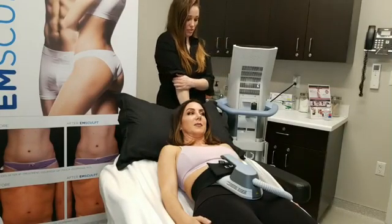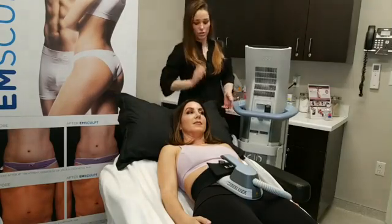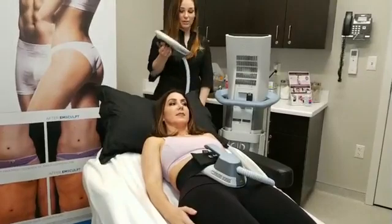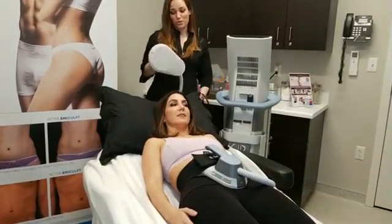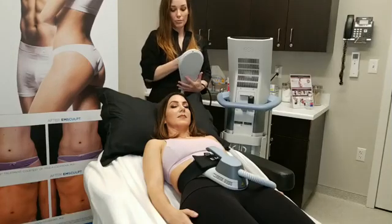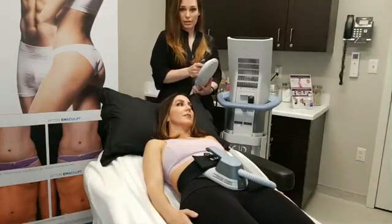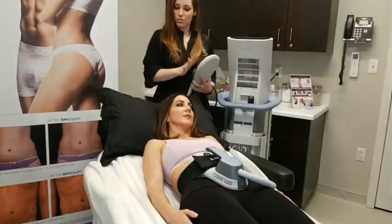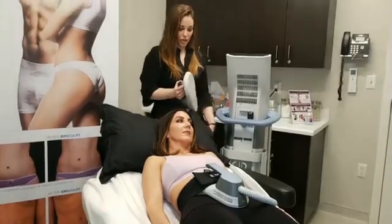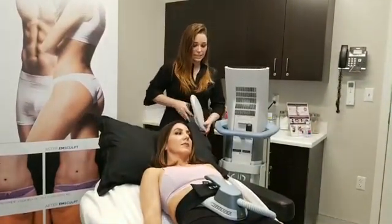So the cool thing about this treatment too is, yes, we've got one paddle on Jody's abdomen right now, but there is another paddle right here, and this is what we would use if we were doing the buttocks. We put them both on at the same time. For patients that want to do 2 of them at a time on your abdomen, you absolutely can, but Jody was not that candidate because 1 was just the right size for her. But 2 can be done at the same time.